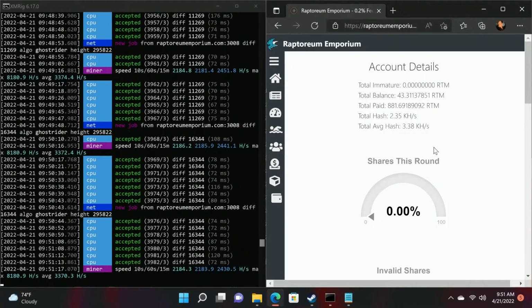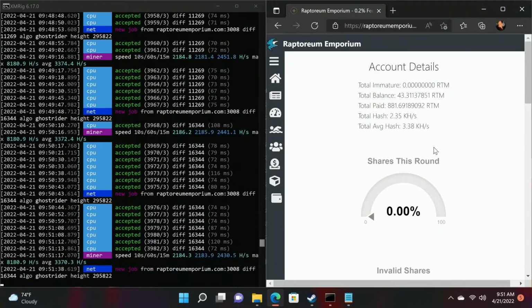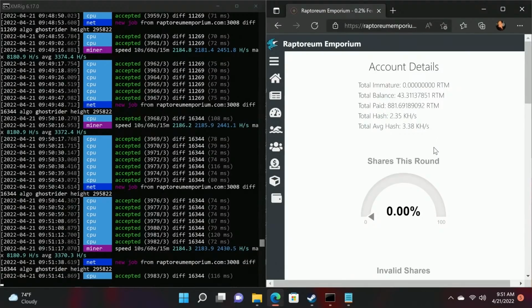So this one in particular is a lot harder to test, but we did go ahead and get it going, and we ended up with 3.8 kilohash a second, or 3,800 hash a second, which is pretty good. That lines us up with the previous king of the Raptorium mining crowd, the 3900X. So the cache is definitely helping out here in Raptorium. Once again, that's at 180 watts, and we'll get into profitability here in a second.